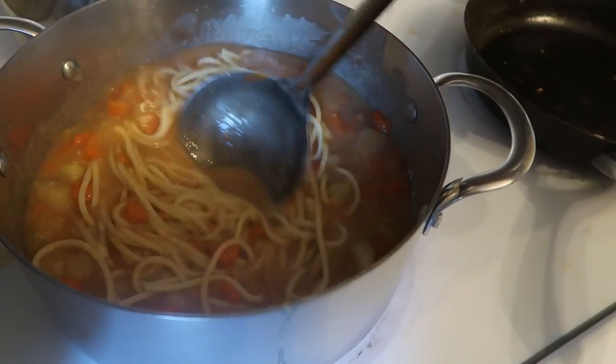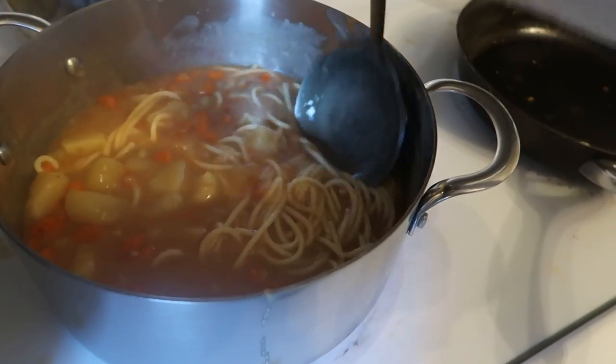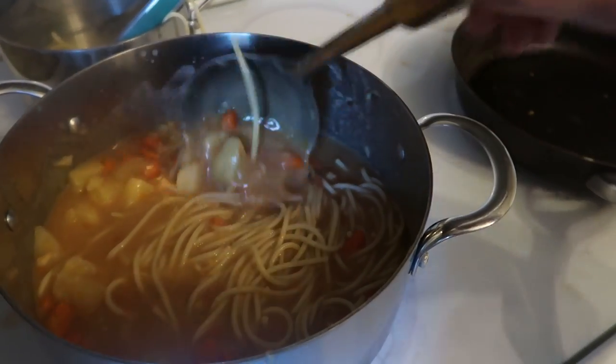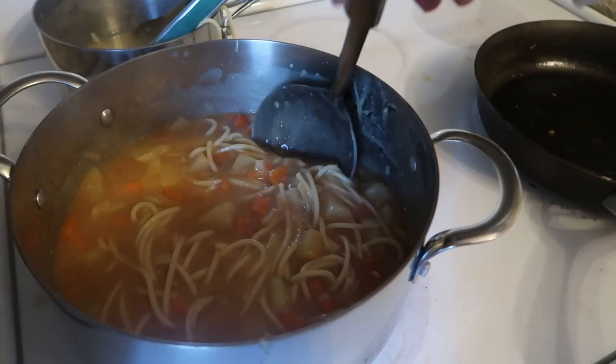Now I just really need to season, see if the seasoning is right, and adjust the seasoning, put salt if needed, and whatever seasoning. I don't have green onions or parsley, but I would put some kind of green here in the end to give a little more taste.